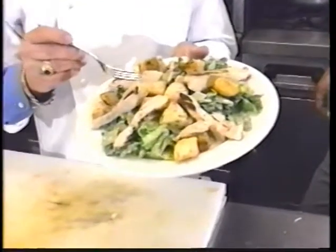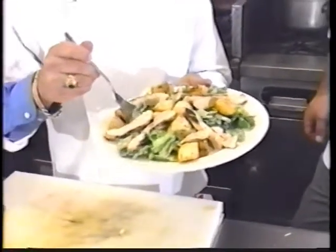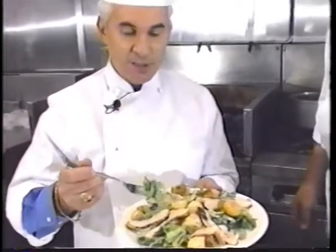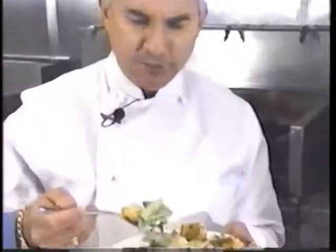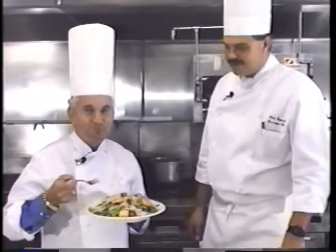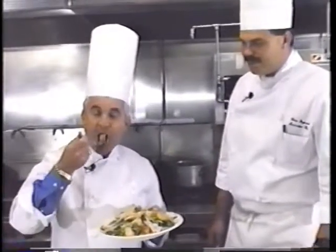Look at that. The croutons and the very lean chicken, the salad with the sauce that is actually clinging to it. Yes, thick sauce. But we'll try this part first. Mmm. Mmm. That is terrific. We have to make sure, right? Take a little piece of chicken.